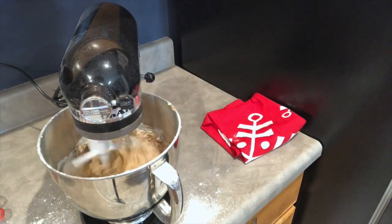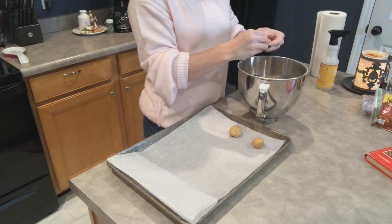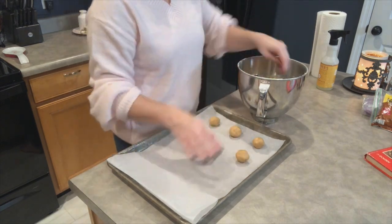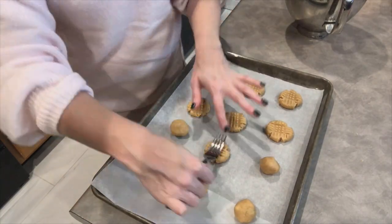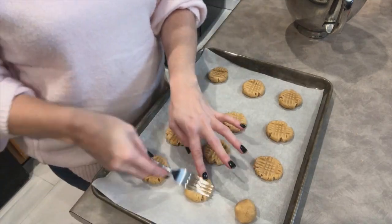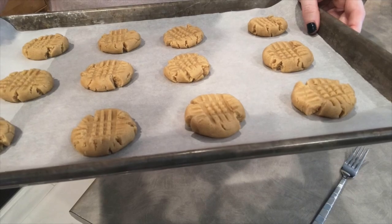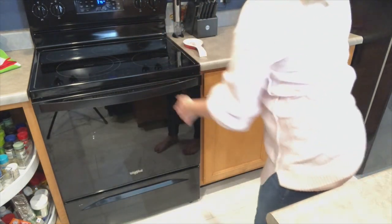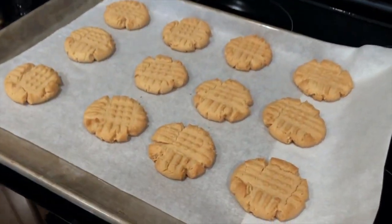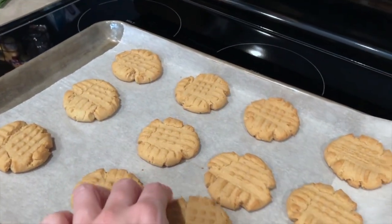It's always good. So just took them out of the oven. They look perfect. So they should be like a light brown. Just like that. See how parchment paper makes the bottom perfect? And they just come right off, they don't stick.